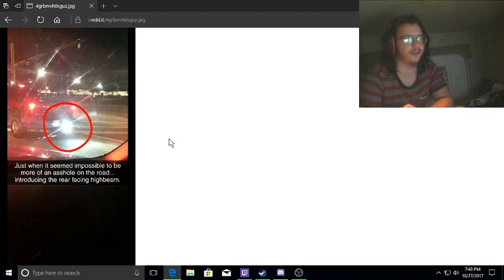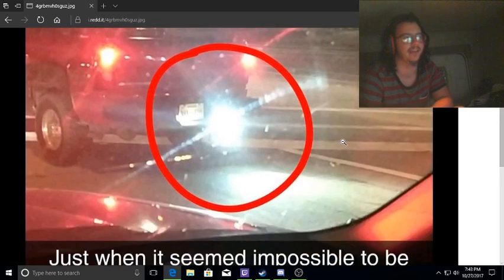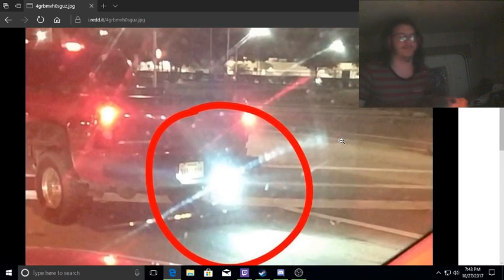For those of y'all who may be younger viewers and you don't understand why that's a big deal: high beams, first of all, are supposed to be in the front of your car. And they're very bright. You're supposed to use them if it's super dark and you can't see, which is acceptable. But it's common courtesy that when you have an oncoming car, you turn your high beams off, because they can sometimes temporarily blind oncoming cars because of how bright they are.